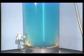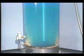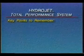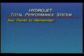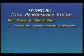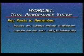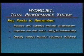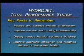The improved mixing, shown with the help of the blue dye, lowers temperature stratification, improves the first hour rating and deliverability, and lowers the operating cost of the water heater. With the Hydrojet Total Performance System, it is possible for a water heater to reduce and balance thermal stratification, improve the first hour rating and deliverability, greatly reduce harmful sediment buildup, improve operating efficiency, and lengthen the life of the water heater.